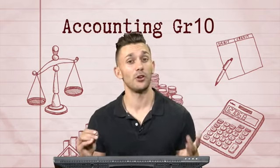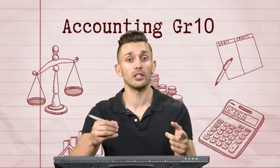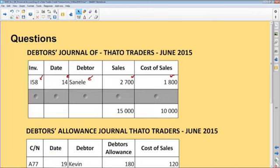Okay guys, this one is very similar to the one I just did before. Remember, we sold on credit, so if we sell on credit, the debtor will owe more in the debtors journal. So let's go and look at the journal quickly. I have invoice 59, that's my next one. The day Kevin bought from us, 12,300, and then your cost of sales will be 8,200. As you can see, we totaled it.